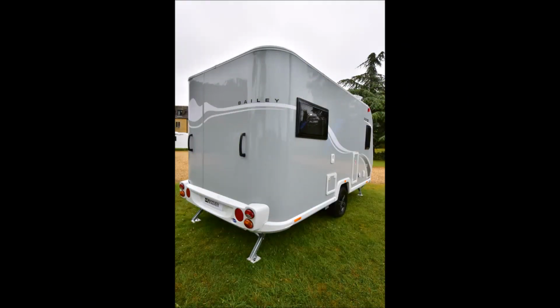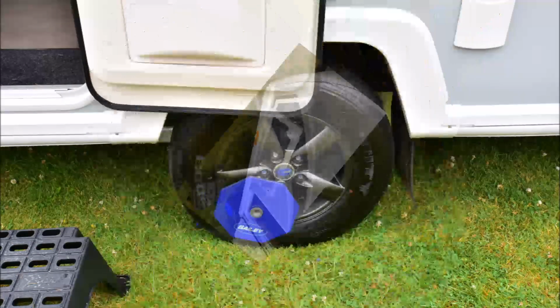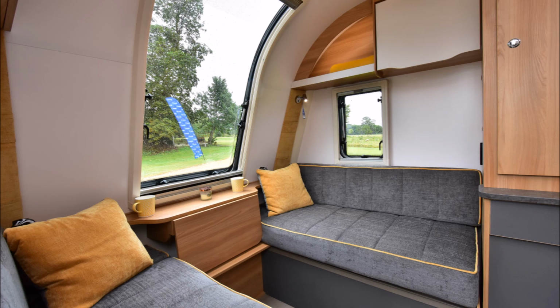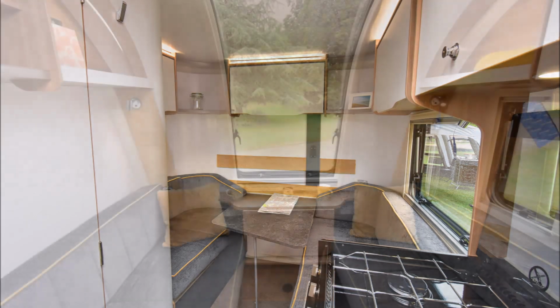Now, all the services are on the offside, including the gas locker, and because there's no front gas locker, you've got this side locker, but that does eat into the front area, which is the main bed. There are alloy wheels included that look rather smart. And when you get inside into the lounge, it's not too bad, although it does feel a little bit claustrophobic. The rear end, again, is the area for a double bed.